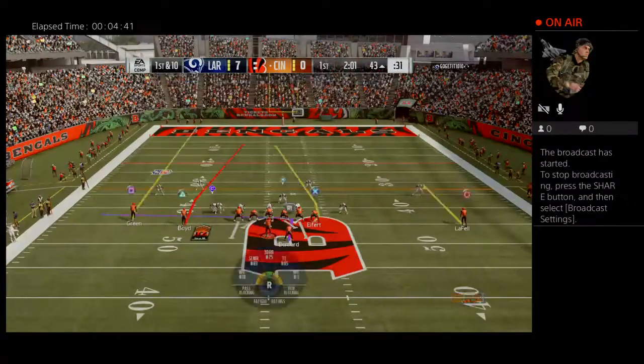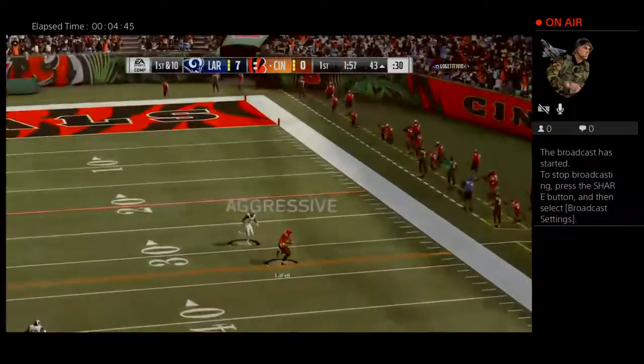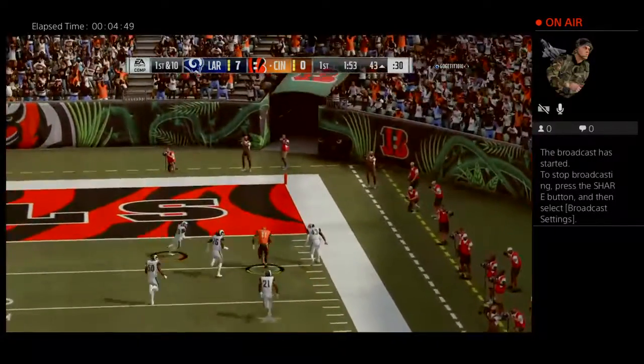Well, peel back the curtain, partner. We've got a pretty good look into how they plan to play this game. Aggressive seems to be the word. Going for it on 4th down in that situation. Yeah, opening drive. Now we know this coaching staff.